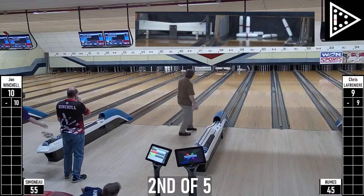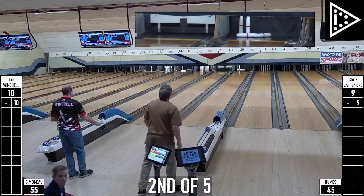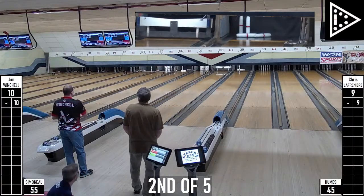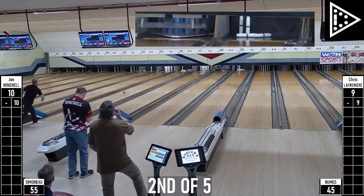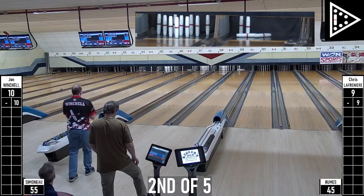Lafreniere on the head pin. Get over 10. Yes, 4-7. And decent wood there. And a good string, a very robust pinner we saw in that first string. Winchell.